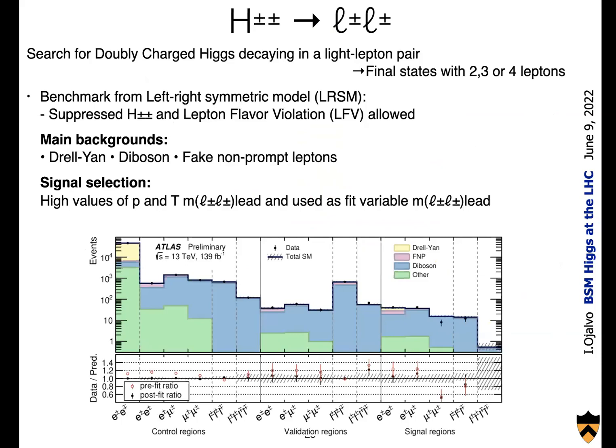Next, we'll discuss a search for doubly charged Higgs decaying to a light lepton pair. So it has final states with 2, 3, or 4 leptons. We have a benchmark left-right symmetric model, and this allows for a doubly charged Higgs and lepton flavor violation. Here, our main backgrounds are Drell-Yan, diboson, and fake non-prompt leptons.